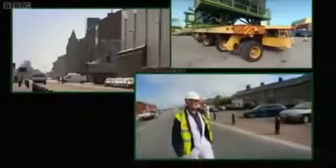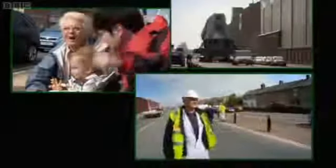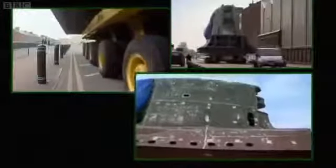The huge sections are made in a different part of the yard, and when completed, need to be transported down a public road to the building where the vessel is actually put together.